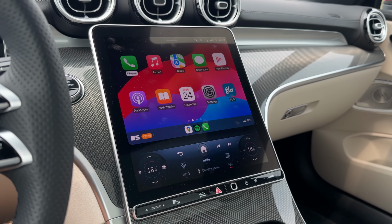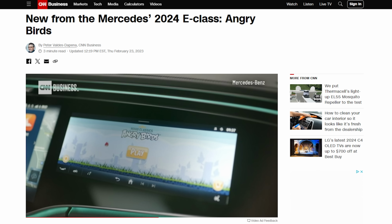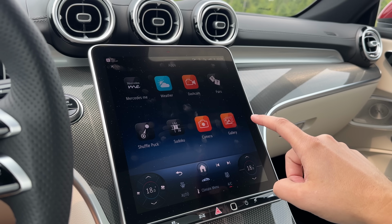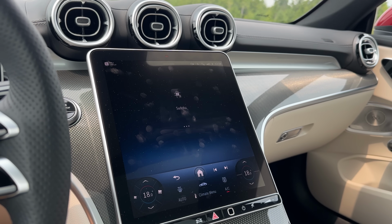It does have Apple CarPlay, Android Auto. And does it have Angry Birds? Apparently not ours. Somewhere else in the world it does, maybe in the States or something. I don't know. We have checked. Sudoku and Shuffle Puck and all those fun little games. Yo, where is my Angry Birds?